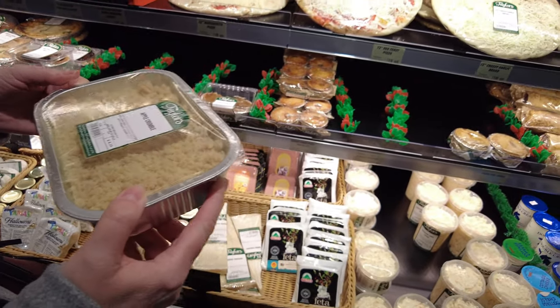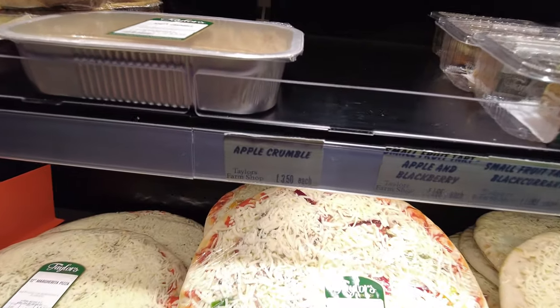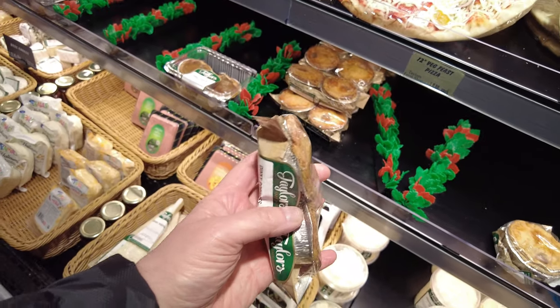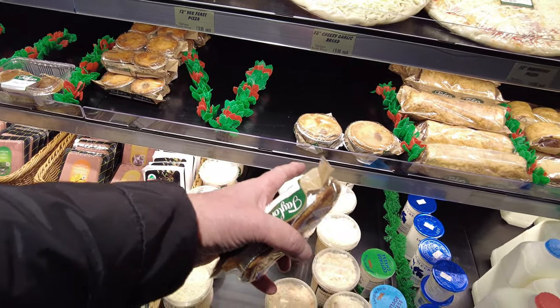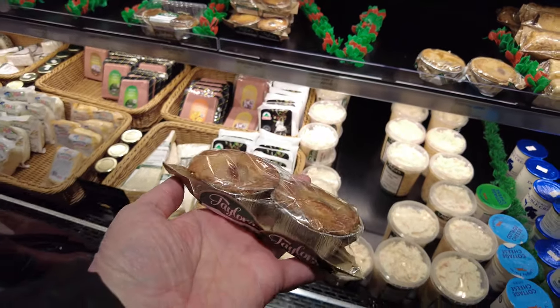It says £4.10 on the card, but it's got a sticker up there saying £3.50. Hey guys, we've got some pork pies here. We've got two dinky pork pies. I'm going to try them. They haven't got any very large ones. It's supposed to be a large there, but I don't think it's very big. It's not much bigger than these, so we're going to try two of these.